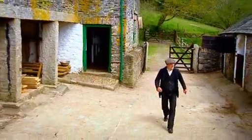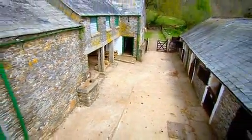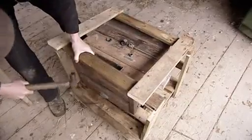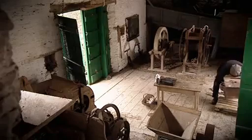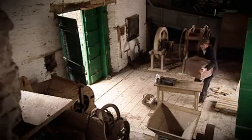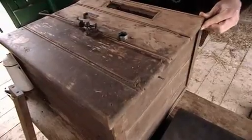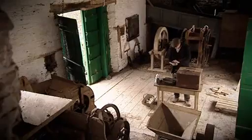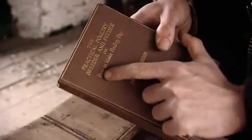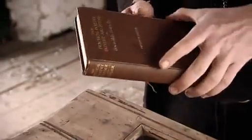Down in the valley, Alex is also hoping to boost livestock numbers on the farm. And he's turning to Edwardian technology to help him. There she is, a beauty. Right, God, it's heavy. The latest in Edwardian incubating technology. And this little book here, The Practical Poultry Breeder and Feeder, or this title I prefer, How to Make Poultry Pay, is fast becoming my Bible for the year.